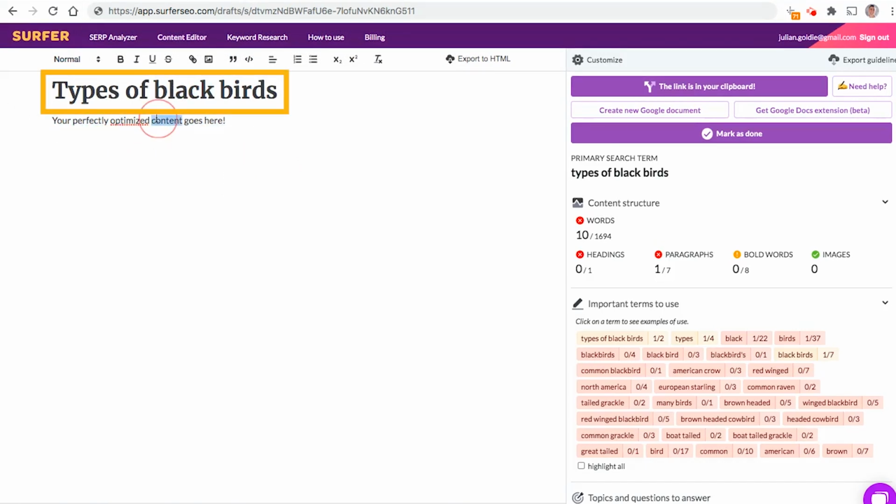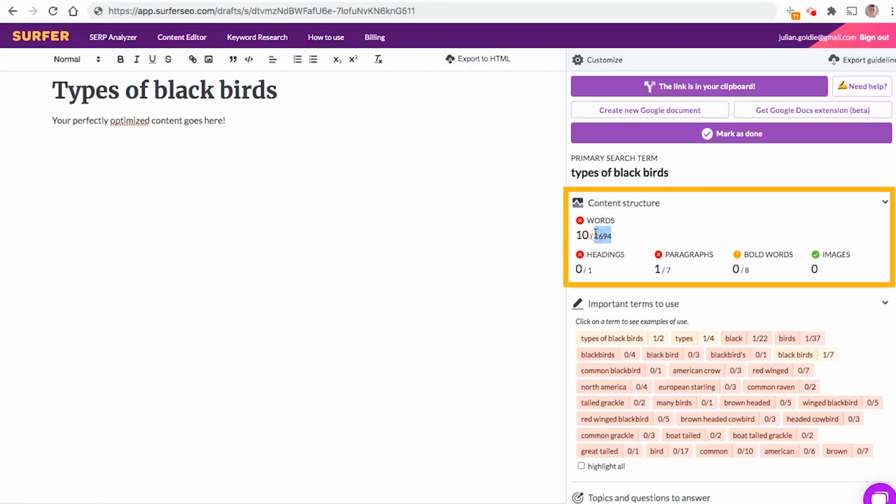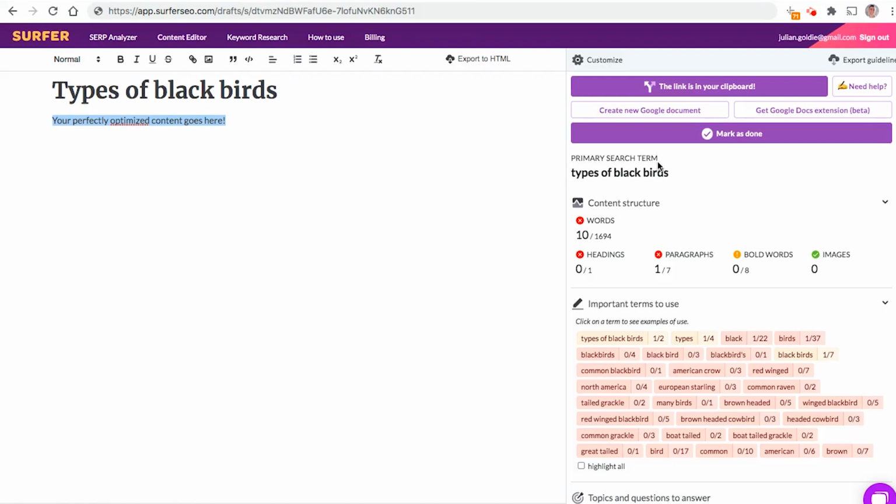So you've got your headline here, you've got your content. It also grades your content, so it tracks how many words you've written, headings, paragraphs, etc. And basically in real time, you and your writer can track how the content is doing. And then once it's done, you can upload it quickly to your site. So it's so damn easy. You can create blog outlines in a matter of a couple of minutes. And instead of doing all the research manually yourself, you can just pop it in here.